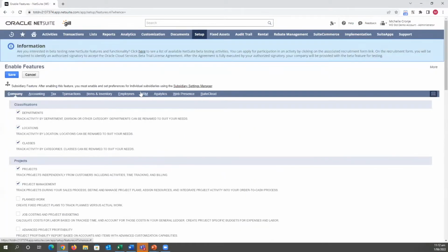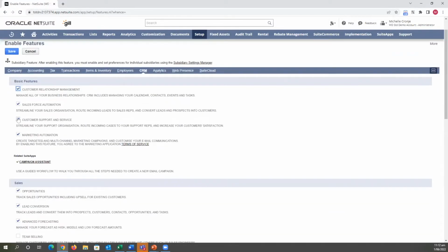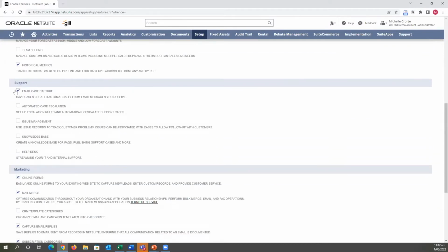Then under the CRM tab, we're going to make sure that customer relationship management is switched on, because we do want to use contacts, events, and tasks as well. Then make sure customer support and services is checked over here. If you scroll down, because we are going to do email case capture, make sure that email case capture is also checked.